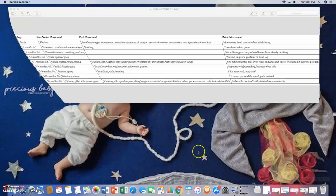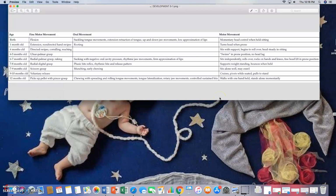All right, so the first thing I wanted to go over is what normal development is like for an infant. First off, to explain a little bit about what I will be speaking of, there's a difference between fine motor skills and gross motor skills, and also a difference between motor and oral development. So fine motor skills are those skills that pertain to coordination of muscle movements in the body, like the eyes, toes, and the fingers. They allow a child to write, grasp small objects, fasten clothing, etc.